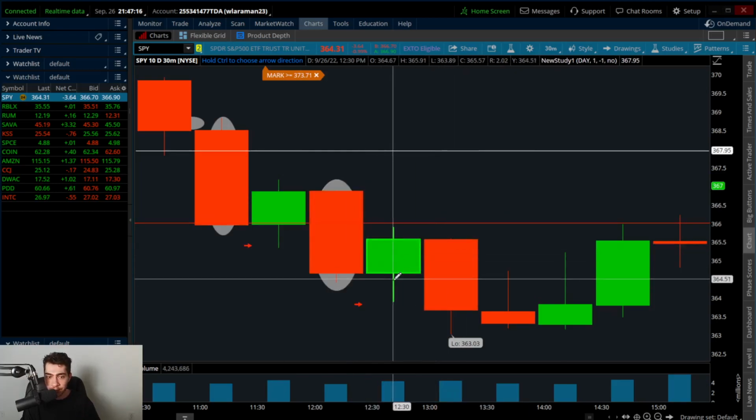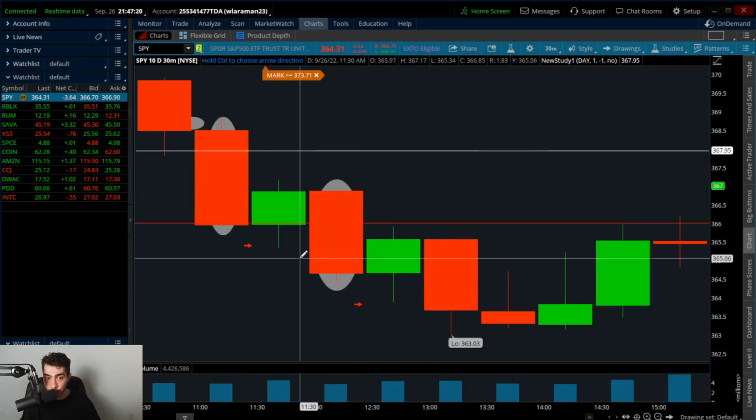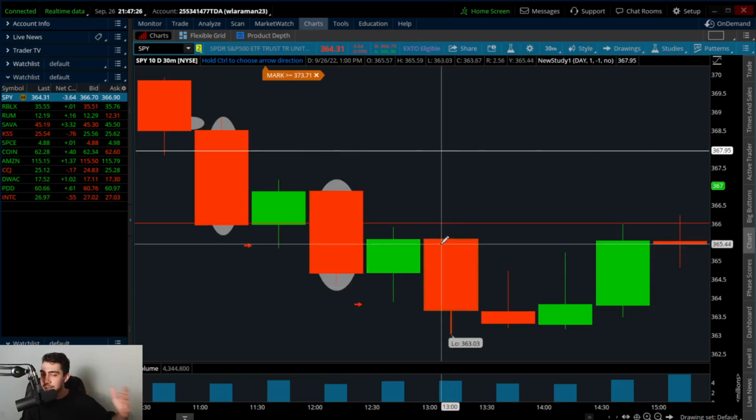SPY went lower than this 30-minute candle, it closed green like this, and then what happened next 30 minutes? Nice sell-off. I played puts literally at the opening of this new 30-minute candle, and I banked on those puts at 1 p.m. That was the best trade in terms of puts that I ended up making today.